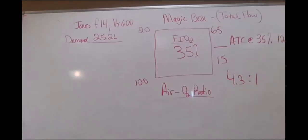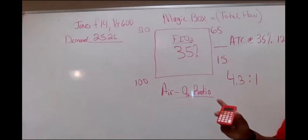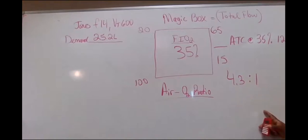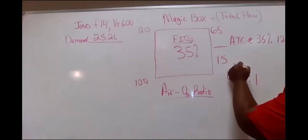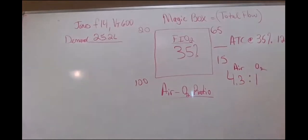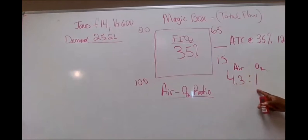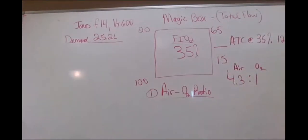It's going to equal the total flow. We're going to find the total flow out of it, but we first have to get the air to O2 ratio. Remember, O2 is always 1, no matter what. It's whatever to 1. You find this part here. This is the air, and this is the O2. 4.3 parts air, 1 part what? Oxygen. So that's the first thing you do. Number one, find the air to oxygen ratio.